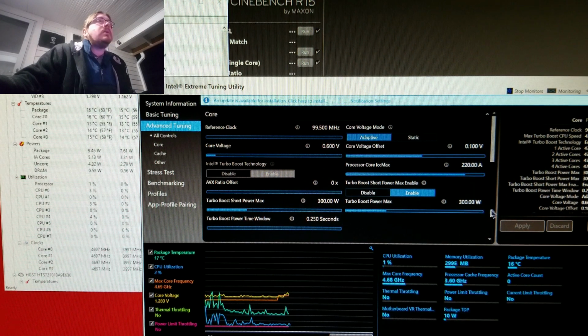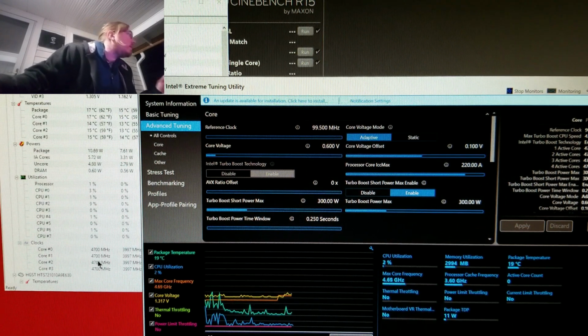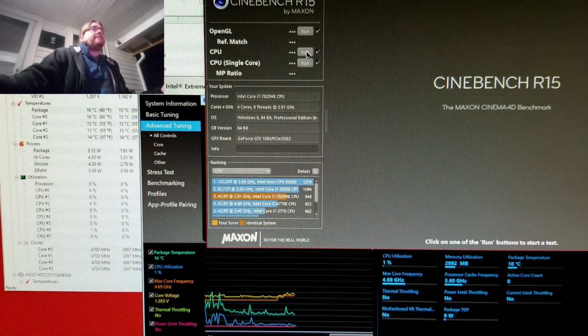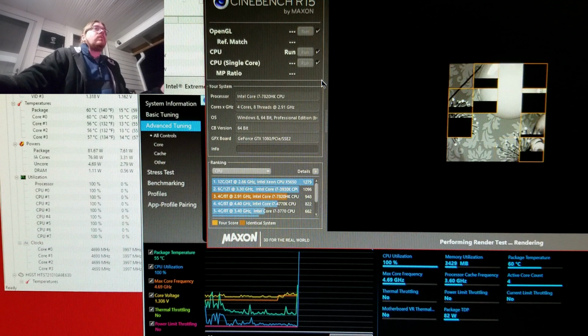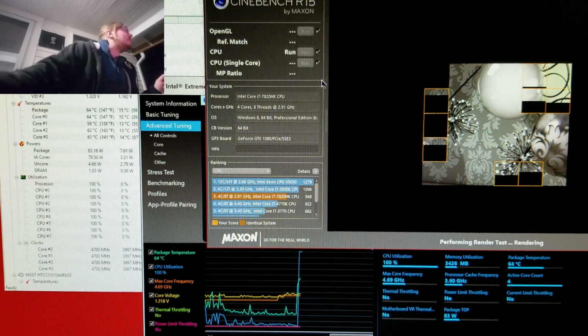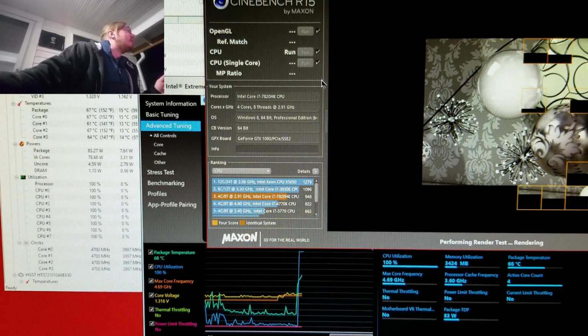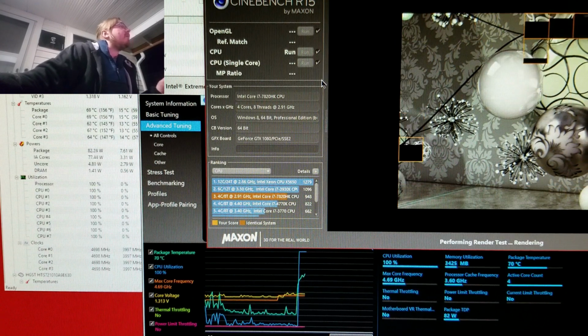All right, so everything's applied. We're at 4.7 gigahertz. This says 4.7 right down here at the bottom. Let's use our Cinebench score and let's see if we can run this. Here we go, folks. We're going, and are we staying at 4.7? We're definitely keeping our multiplier up there. And it's definitely working. We're not power throttling.